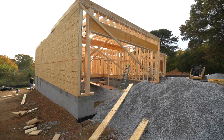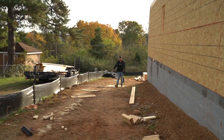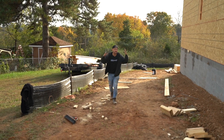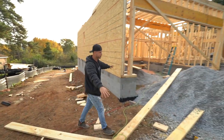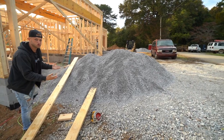Okay, y'all, you see stuff happening in the garage. I had to go grab my brother's trailer and get another stack of lumber, because the drivers are super busy at the lumber yard, and we needed it so we could get all the ceiling joists done. Check out this huge mound of half-inch washed gravel.